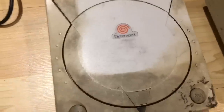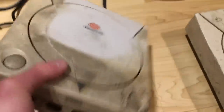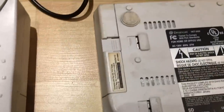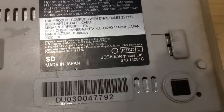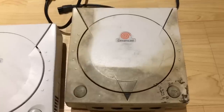You can tell something definitely was sitting on top of it, as there's a pretty distinct line where the coloring is. Turning it over, again, we got the same standard stuff. They all have the network adapter, so the modem on the back, and again, NTSC-U1. So it's one of the early releases that does not have copy protection.